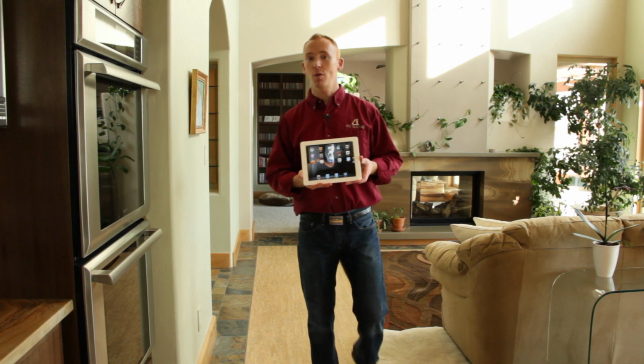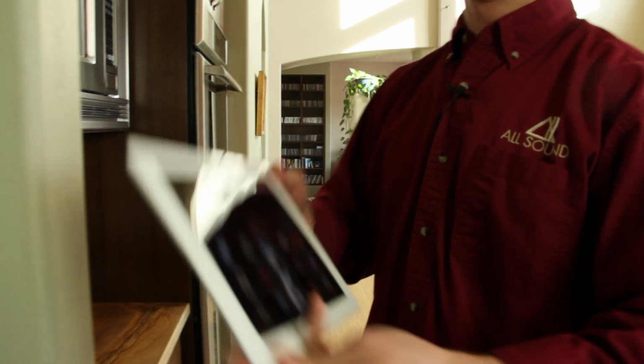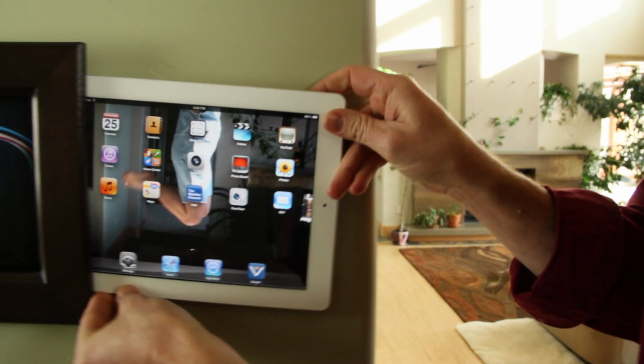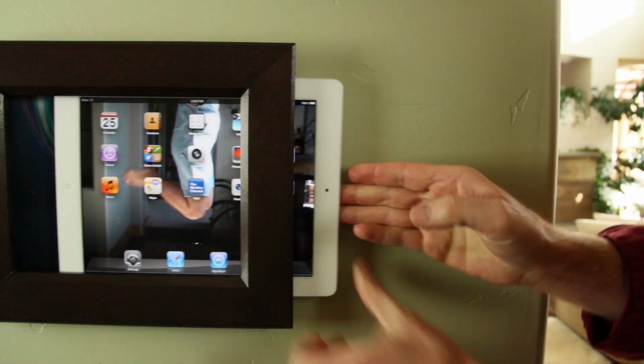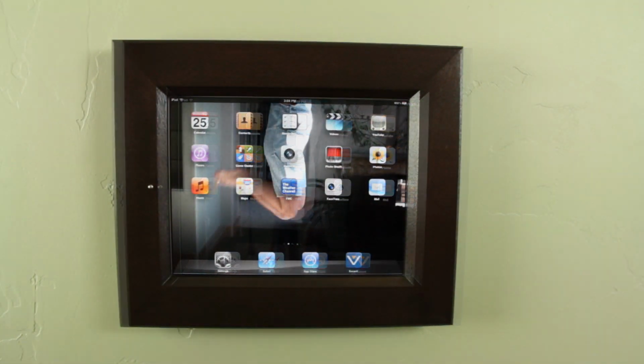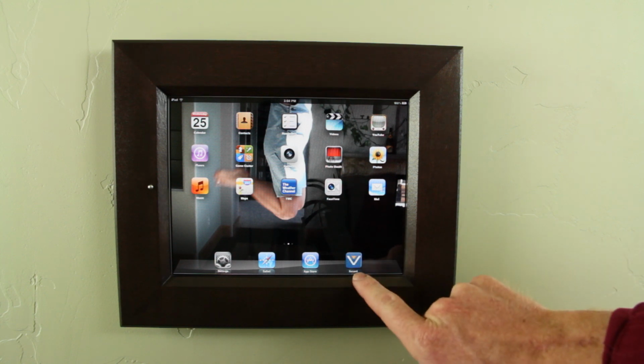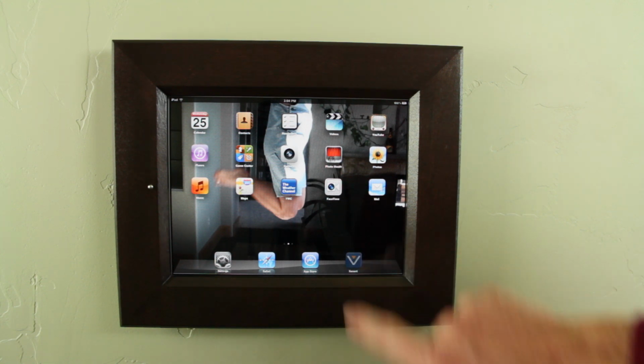What I'm showing you is how we dock the iPad in the wall. So we have an in-wall dock where the iPad can just slide right in, lock in, and start charging. The Savant app is just a regular app like you might expect. I put it down on the lower right-hand corner so that it's easy to find.